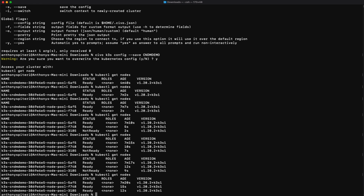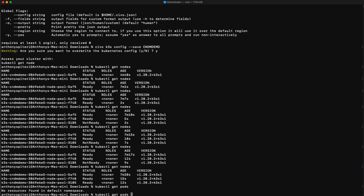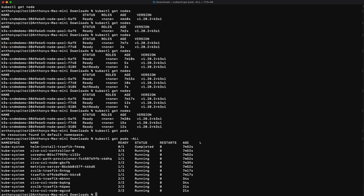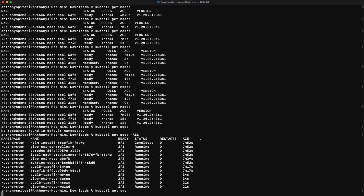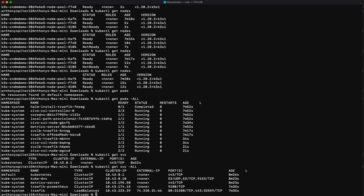The last part here of what I want to show is a quick application deployment. So if we do a kubectl get pods, you'll see that we haven't got anything here. Let's do an all. Let's see what is actually contained in this cluster. Okay, so you can see all the Civo deployments running there, not a problem. If we do a svc, so check the services, there shouldn't be anything there, but let's go and, there's one there. Do an all, so we can see all the services, very good.